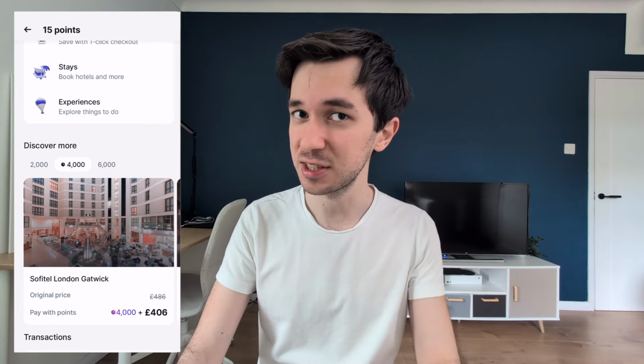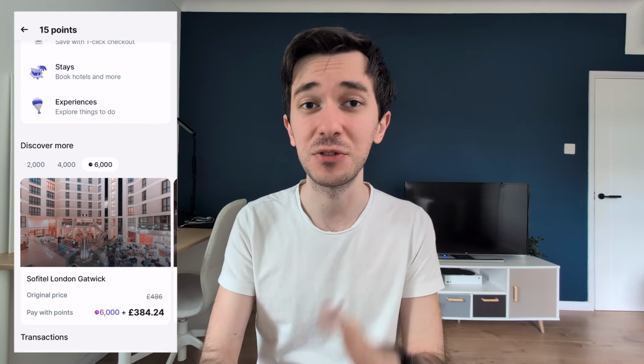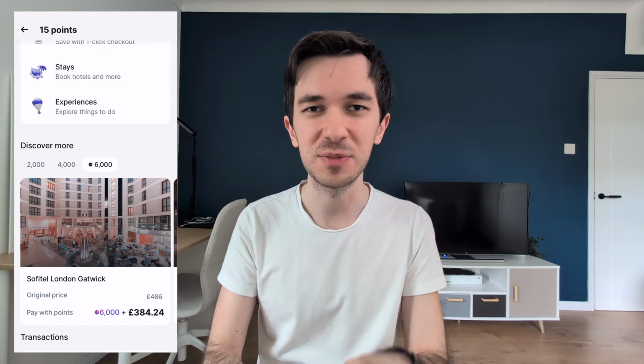And finally, if you want to use 6,000 points, it tells you that this will give you a discount of £100, which works out to 1.6p per point. And while this is still very good value, we can see that as you use more points, the value per point goes down. And while I have no idea how this is going to work in practice, I can guess that the more points that you're trying to use, the less value per point you are going to be getting. On top of that, to get this discount, you have to book your hotel through Revolut Stays, and it is not guaranteed that Revolut Stays is actually going to have the best price available out there. So personally, in terms of value in Revolut points, I would just stick to the airline miles and say that one Revolut point is roughly worth one Avios or one Amex membership reward point.